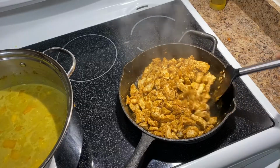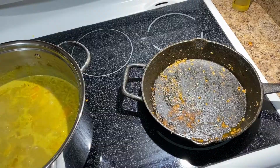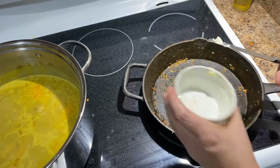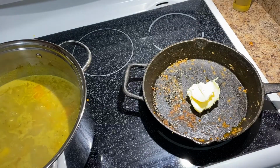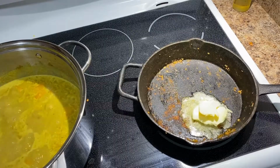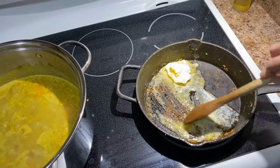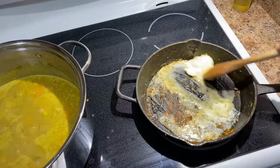This chicken is done. We're going to pour it into the bowl and move on to the next step. And we're going to add the butter because, of course, it is butter chicken. Let that melt. And we're just going to scrape any brown bits off the bottom of the pan here.